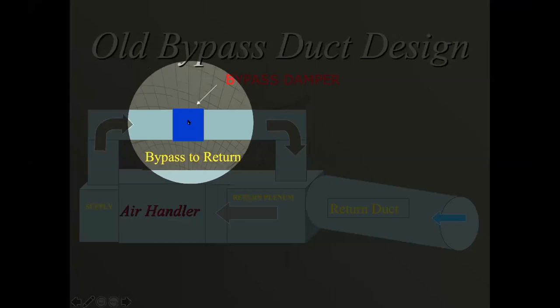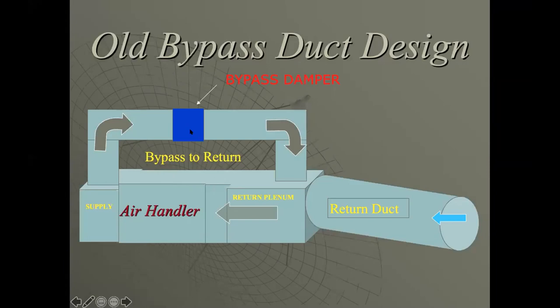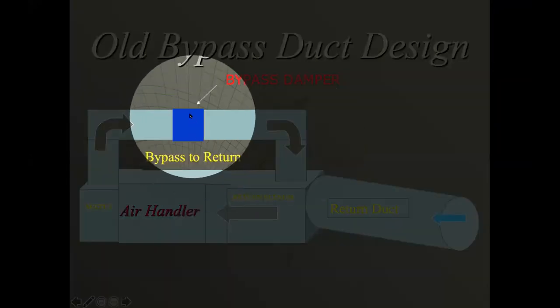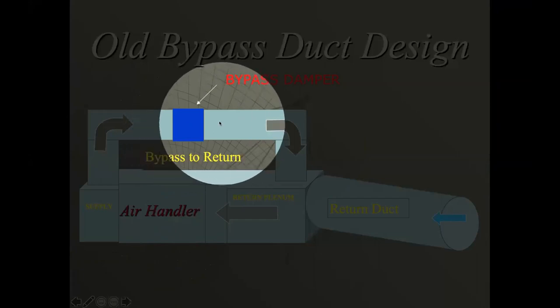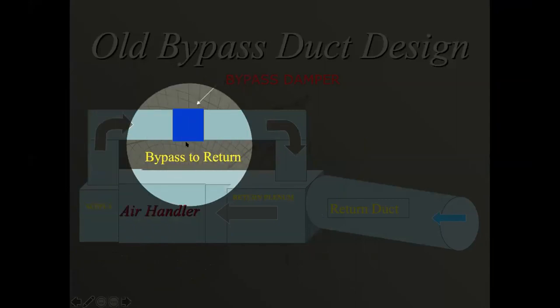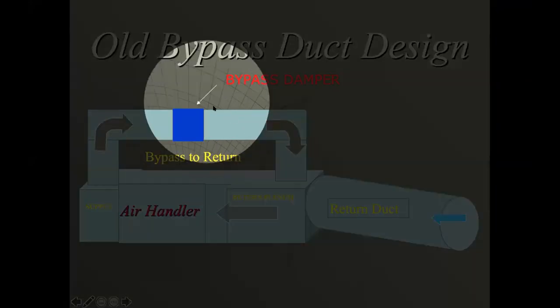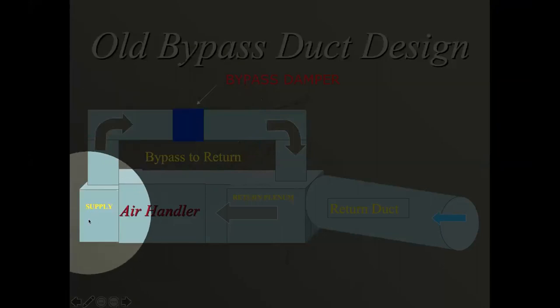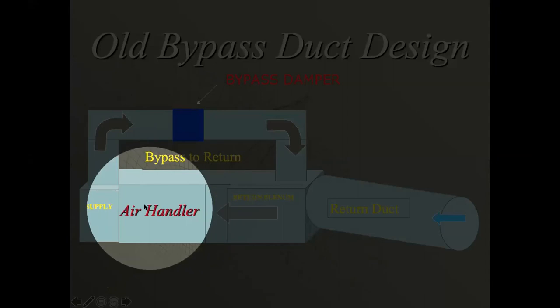Again, if I had all zones calling, theoretically the bypass damper is closed. Once a zone is satisfied, that zone damper starts to go closed. What does the bypass damper do? Well, static in the duct builds, so now it pushes this bypass damper open. This bypass duct is a double static. We have a supply push and a return pull. Well, with it being a double static, as soon as this bypass damper opened up, what happened to the static in the supply plenum? Well, it drops.